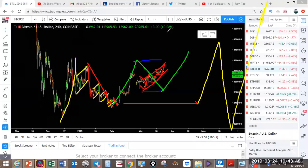That is your green degree. This will be your red, like that. So your red is this one. Your red is this one. Okay, so this will be your ABC structure in yellow. A, I need to do it in yellow. A, B, and your C.